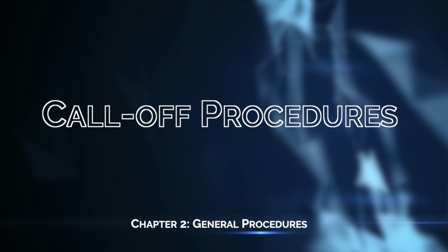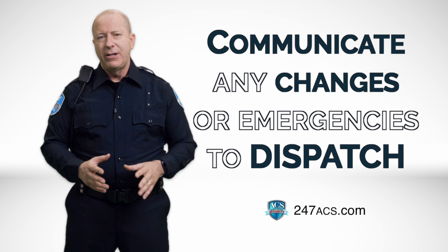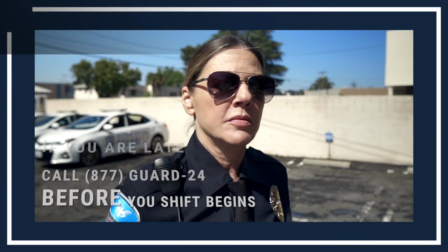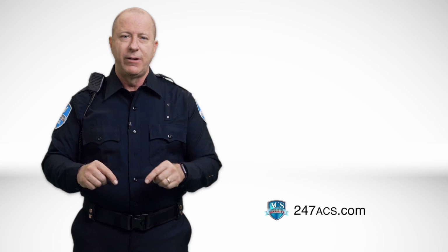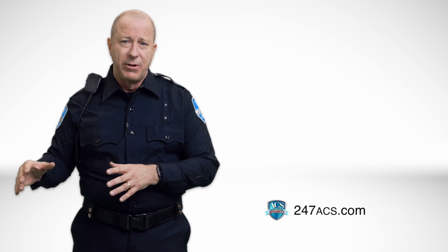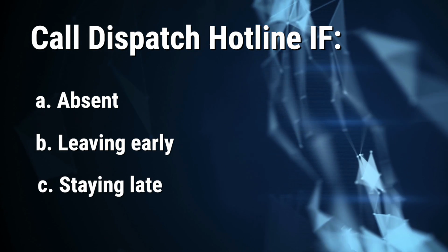As a security officer, it is your duty to clearly communicate any unexpected changes or emergencies that affect your ability to show up on time or show up at all. If you are late for your shift, you must call the dispatch hotline ASAP and before your shift begins so that the scheduling manager can cover the call off. You must also call the dispatch hotline if you are A, absent, B, leaving early, or C, staying late.